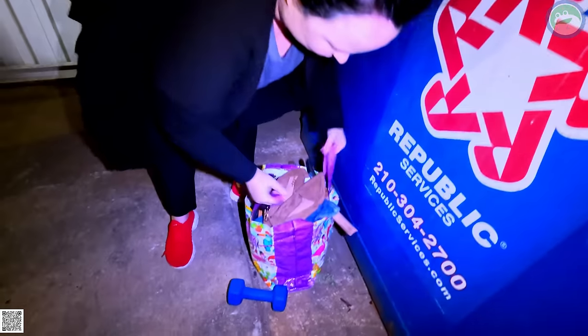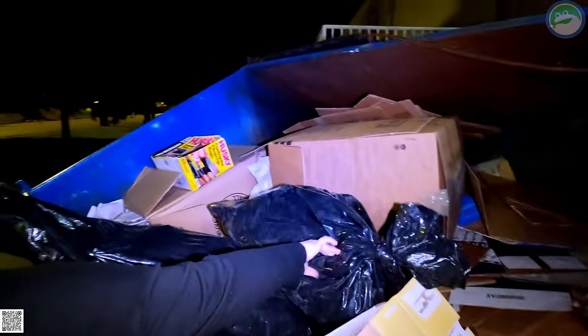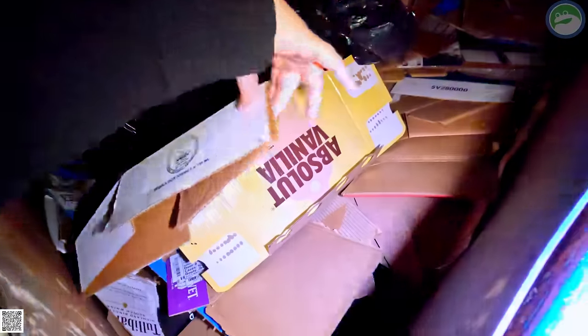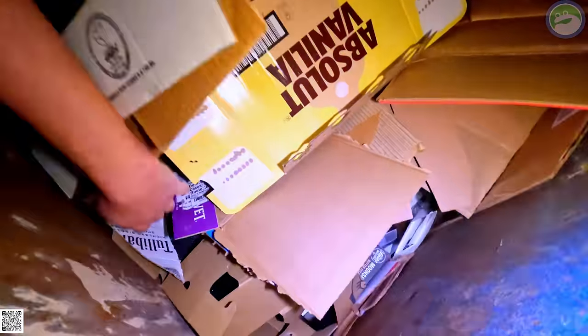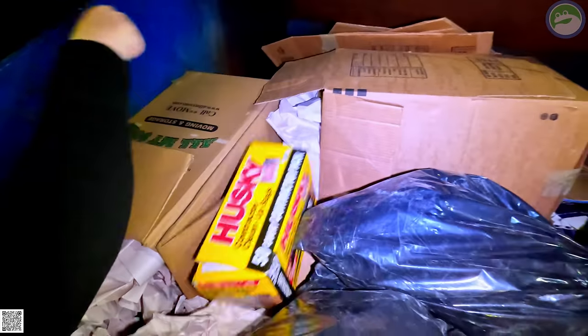Nice tree. Interesting little find. Dog clothes, some shoes, a weight. Let's see here. Nope, nothing. Boxes. Let me check the back here, make sure there's no hidden treasures. Alright, let's get out of here.